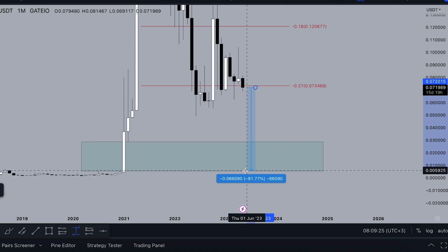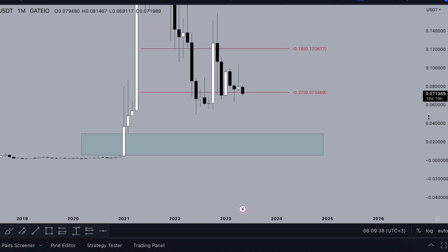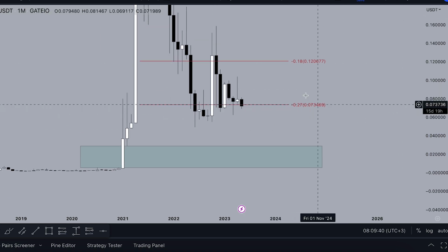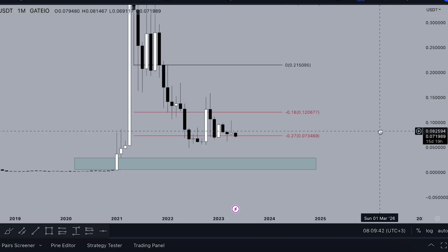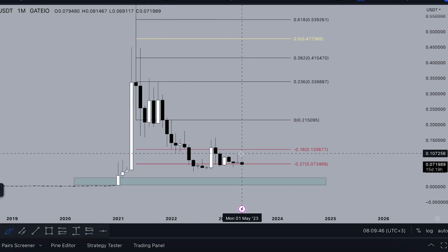And the price will be 0.205. If it's around 50%, it will be a 77% drop, and the price will be around 1 cent 66. So it kind of looks scary now to drop from 7 cents to 1 cent again. But as you can see on the monthly, we also have stop losses.